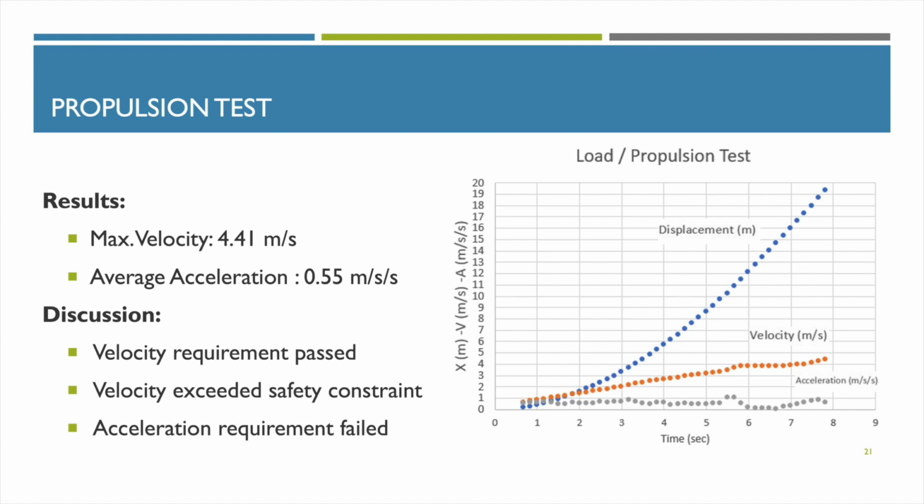A summary of the data collected from the tracking software is shown on the right. The sled reached a max velocity of 4.41 meters per second and had an average acceleration of 0.55 meters per second squared. This means the sled passed our max velocity requirement as it was able to reach 2.9 meters per second. However, the test failed the acceleration requirement, missing the lower end of the 0.57 to 0.97 meters per second squared range by 0.02 meters per second squared.